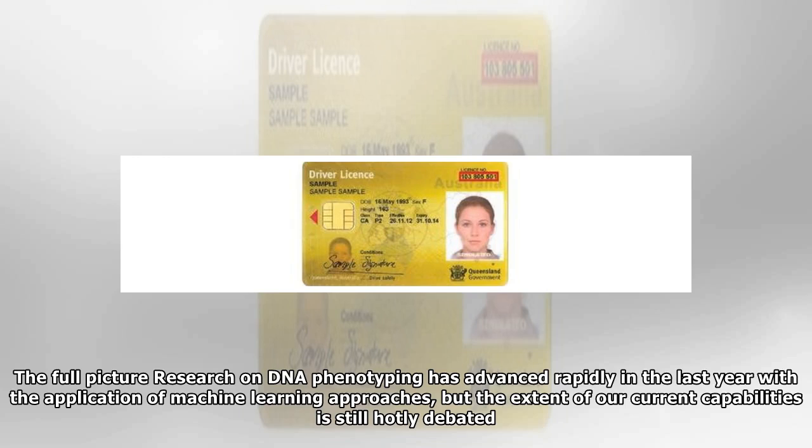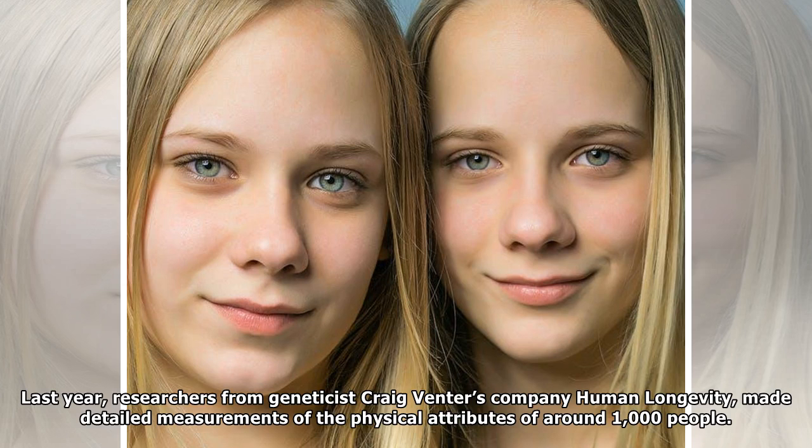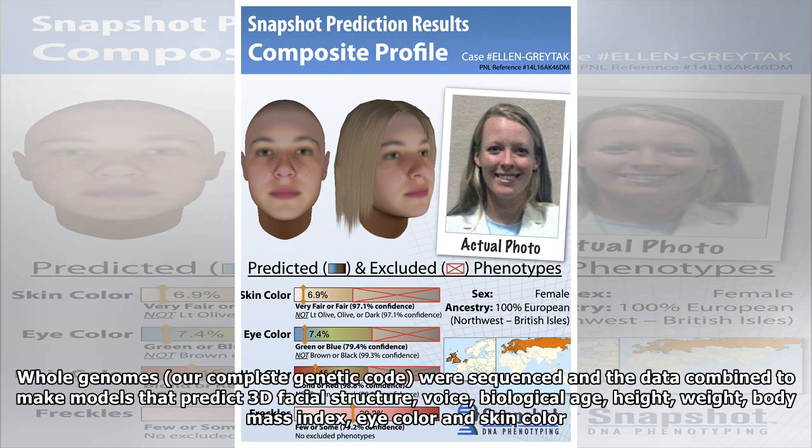The full picture: research on DNA phenotyping has advanced rapidly in the last year with the application of machine learning approaches, but the extent of our current capabilities is still hotly debated. Last year, researchers from geneticist Craig Venter's company Human Longevity made detailed measurements of the physical attributes of around 1,000 people. Whole genomes, our complete genetic code, were sequenced and the data combined to make models that predict 3D facial structure, voice, biological age, height, weight, body mass index, eye color and skin color.